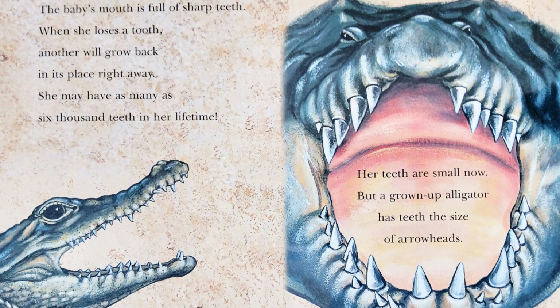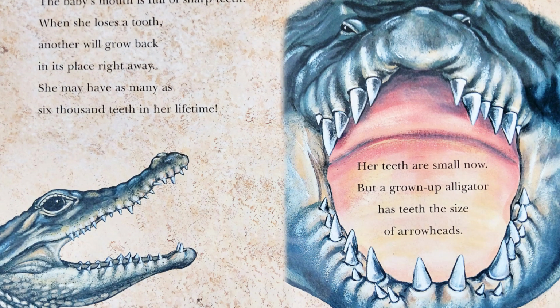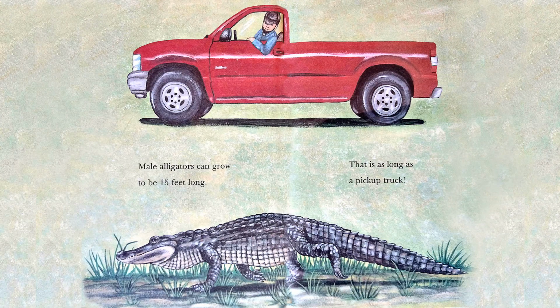The alligator's mouth is full of sharp teeth. When she loses a tooth, another will grow back in its place right away. She may have as many as 6,000 teeth in her lifetime. Her teeth are small now. But a grown-up alligator has teeth the size of arrowheads. Male alligators can grow to be 15 feet long. That is as long as a pickup truck.